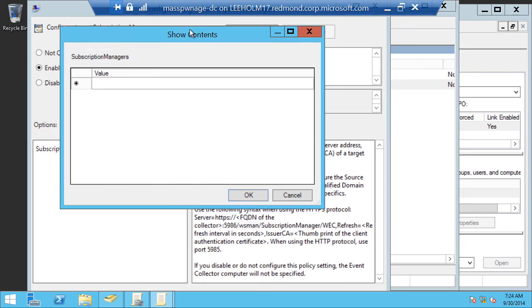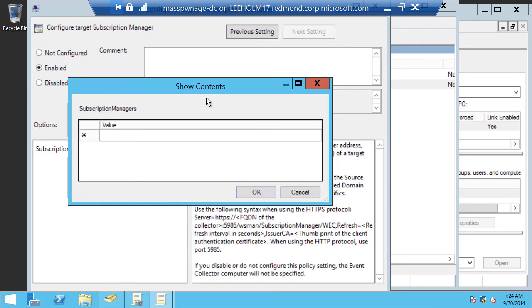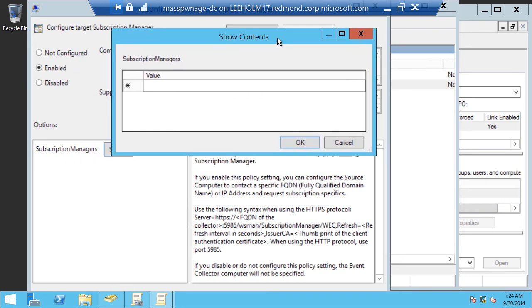Now, the challenge with this is, people who deal with IT and servers a lot, what you'll notice here is it does a really good job of showing you the following syntax. You say, okay, well, server is this, and you'll start off with HTTPS. Server equals is literally part of what you need to do. So don't ignore that. Server equals.